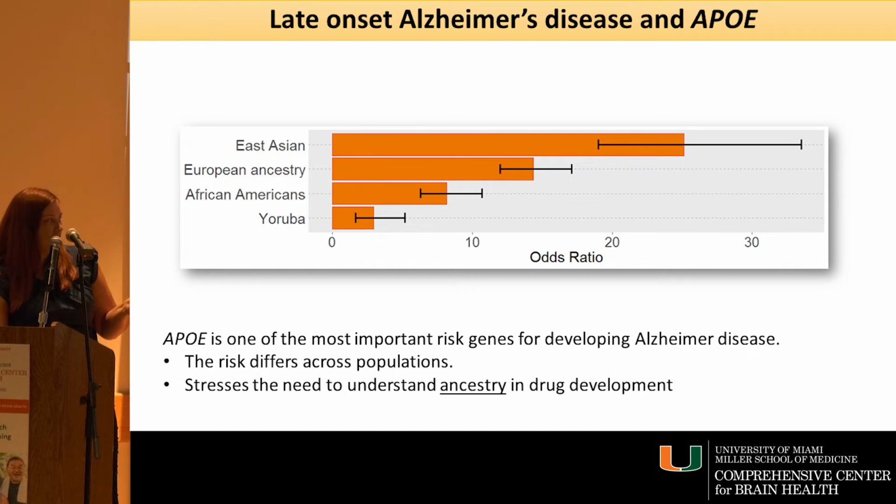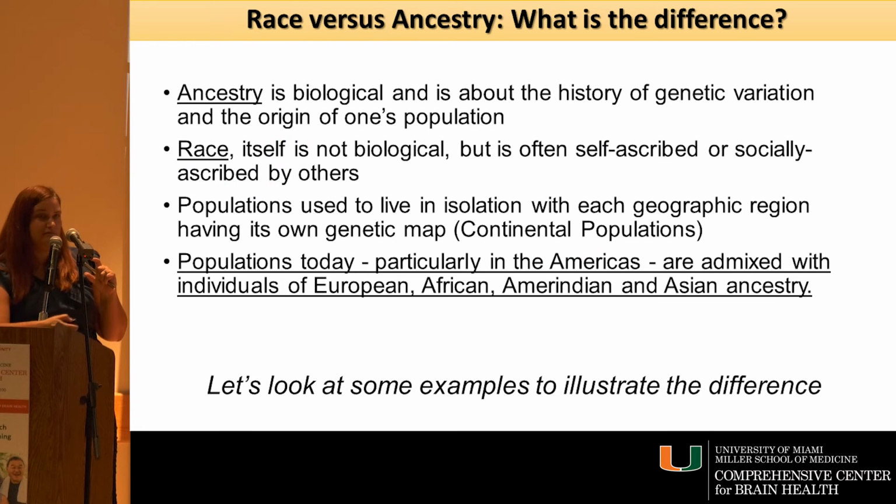So we've actually seen that ancestry plays a role. I want to make sure that I make the distinction between race and ancestry. Race is generally a culturally ascribed term, right? Ancestry is actually the one that's biological, and it's based on the history of your genetic variation. Most populations today are actually an admixture of different genetic ancestries, mostly European, African, and then Asian ancestry. And then here in the US, a lot of Amerindian as well, right?